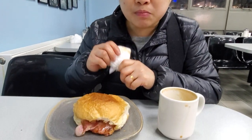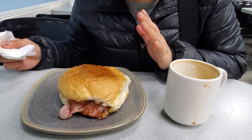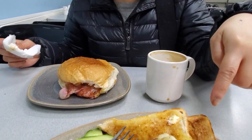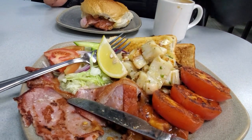Some scallops, baked roll. It's very tasty. Garlicky scallops taste with bacon. And that's 6 pounds. Good combination. It's reasonable, isn't it? 6 pounds, yep. This one is 6 pounds with coffee or tea. And then this is 12 pounds with coffee or tea.